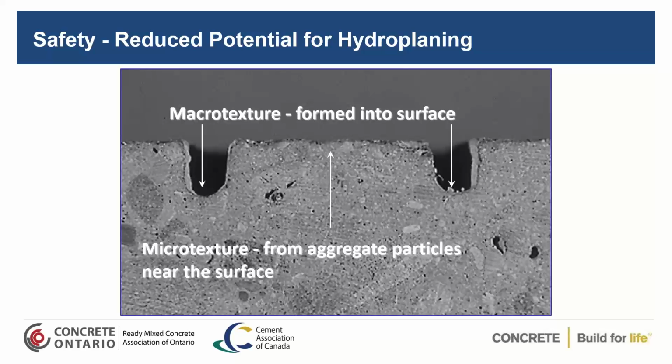So what else can we look at? Well, we can look from a safety point of view. You have a reduction potential for hydroplaning. There's two types of texture that you put in your concrete. Because it's in a plastic state at the start, you can actually put a tining in it, which is the macro texture. That allows you to have a groove for water to go into when a tire goes over top of it and there's water and it's raining. So it actually increases the pavement tire interface so that you reduce your potential for hydroplaning.